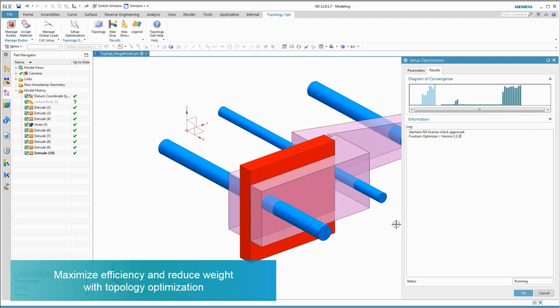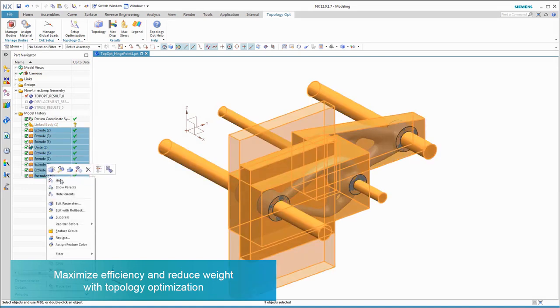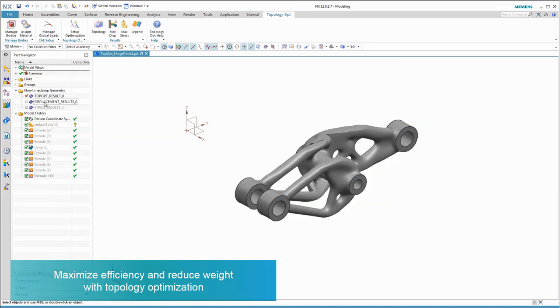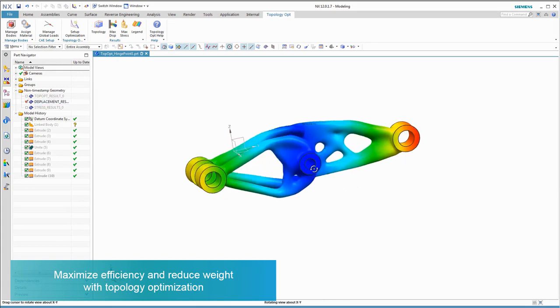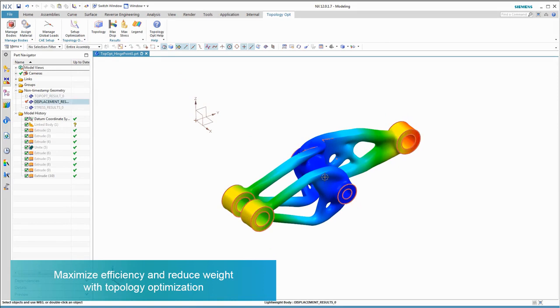So the system is going to run here, and again, this is all nicely integrated. So the part that results from this can be put directly back into your assembly inside of NX. Again, no data translations, no back and forth with other software packages. It's all built in and results in these nice, smooth parts that can be used directly inside of an NX assembly.